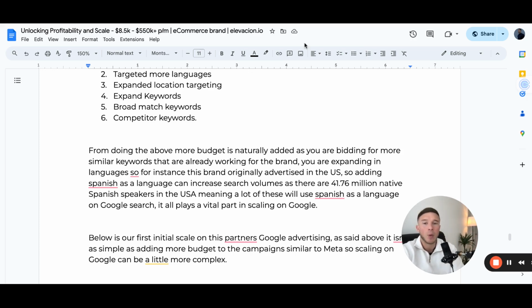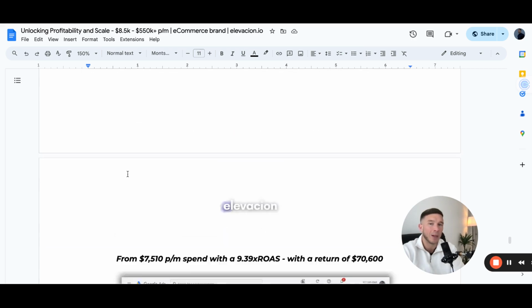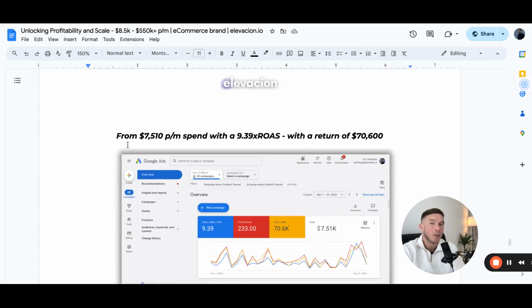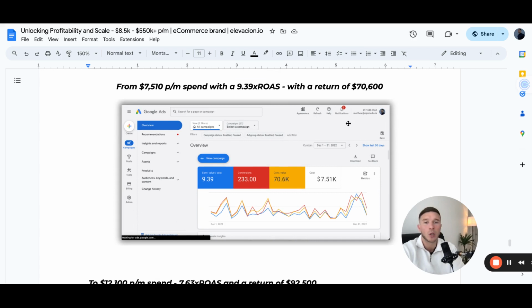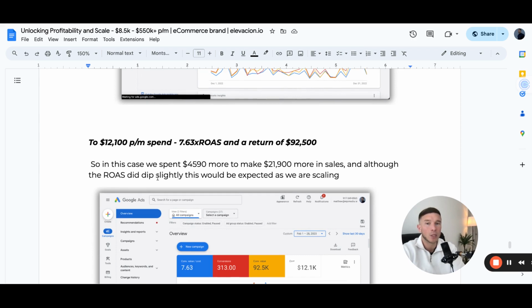Okay, so below is the first initial scale on this partner's Google advertising. As said above, it isn't as simple as adding more budget to the campaigns as on Meta. So scaling Google could be a little bit more complex. Okay, so from 7,500 per month with a 9.3 return on ad spend, with 70,600 purchase conversion value, to 12,100 per month with a 7.63x and a 92.5k conversion value.